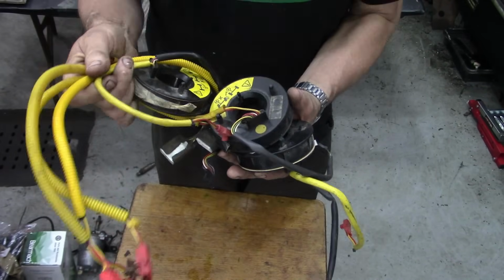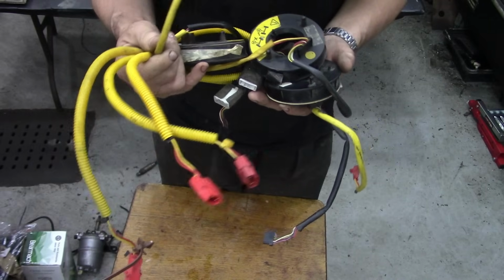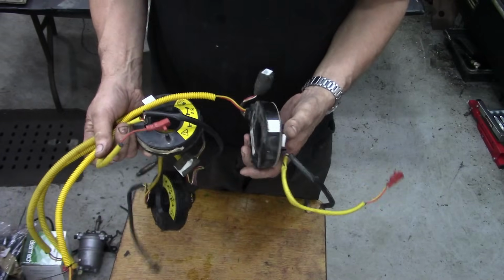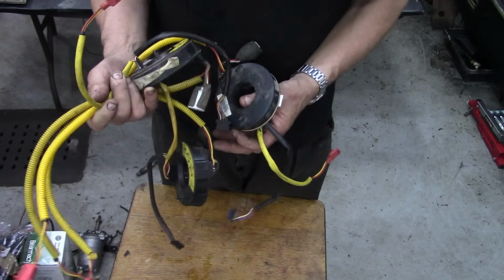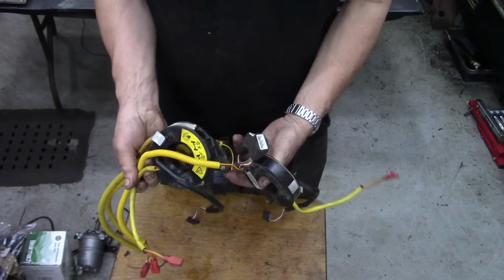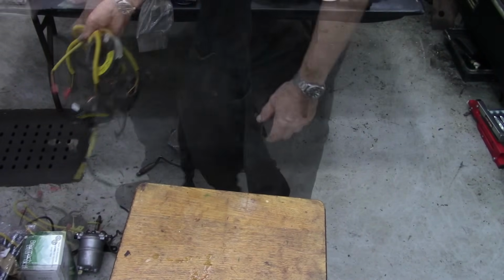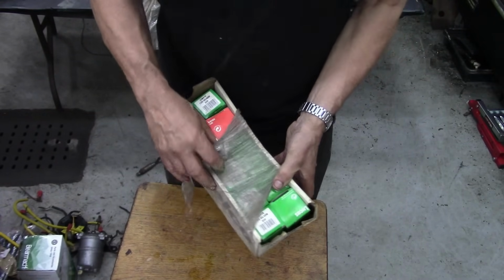These are the clock springs for Range Rovers and Discos. They've got all the connectors on. The yellow ones are for the SRS, your airbags. These are always breaking. I took these off working scrap cars, and I've got 3 of them. 10 bucks a piece. It's worth it just for a spare, because I think these are obsolete. If anybody's got an old classic car apart from a Land Rover, this might tickle your fancy.